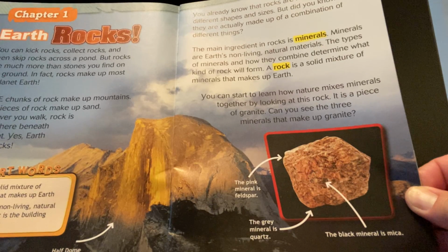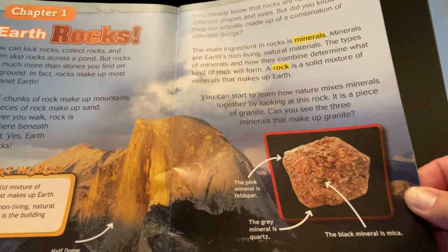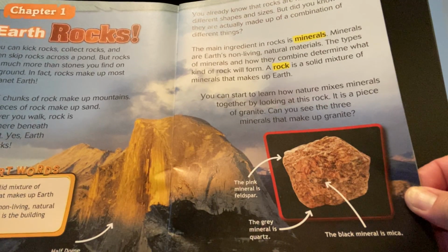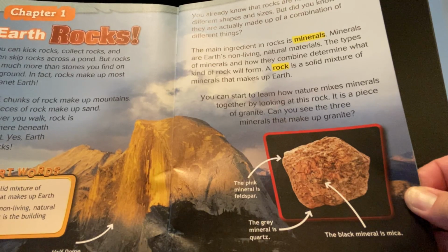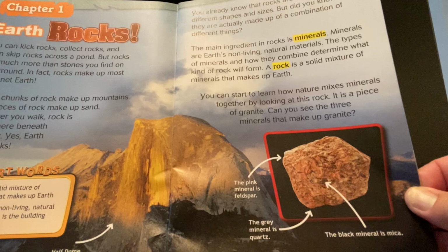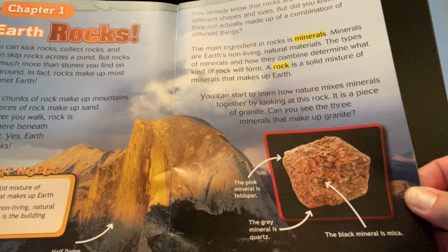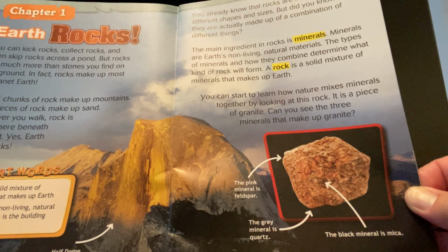Yes, Earth really rocks. You already know that rocks are hard and have different shapes and sizes, but did you know that they are actually made up of a combination of different things? The main ingredient in rocks is minerals. Minerals are Earth's non-living natural materials. The types of minerals and how they combine determine what kind of rock will form. A rock is a solid mixture of minerals that makes up Earth.